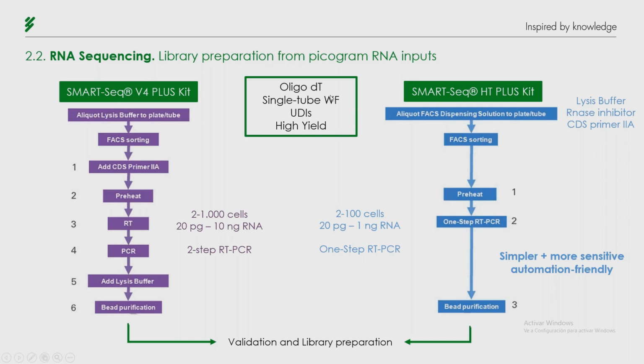Overall, both technologies rely on oligo-dTs to capture the full-length information of the messenger RNA. This cDNA synthesis part will happen again in one single tube. And in both cases, with the library preparation kit, you will end up with very high yields of these Illumina-ready libraries, and you can also incorporate UDIs if you want to use it on NovaSeq platforms, for example.